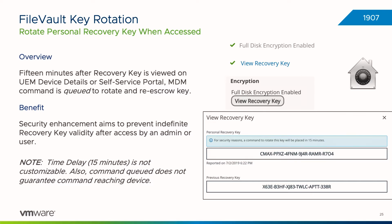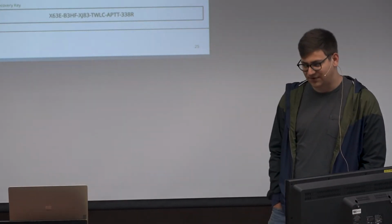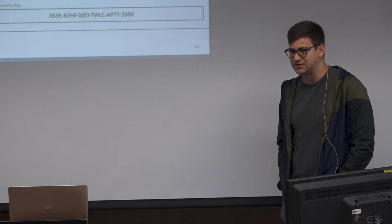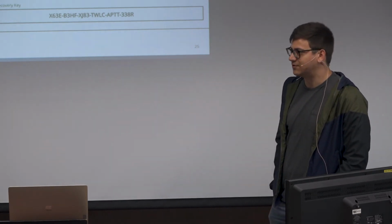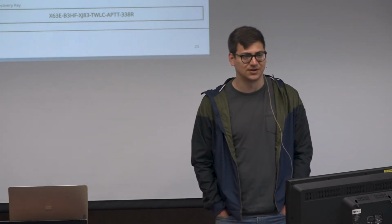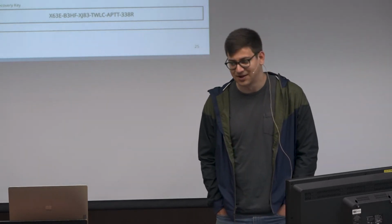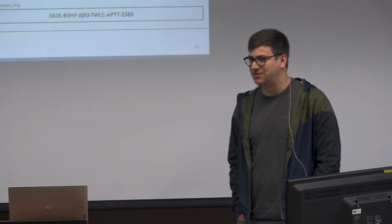Yeah. So this is also something that we have added to our self-service portal. Self-service portal is something that's a little bit different than Hub. The long-term vision is to bring everything into Hub. But right now, self-service portal is a place that people can go to repush profiles like S/MIME certificates, even wipe their device if it's a BYOD device. They can go to this place and view their recovery key.